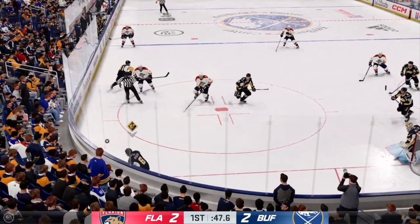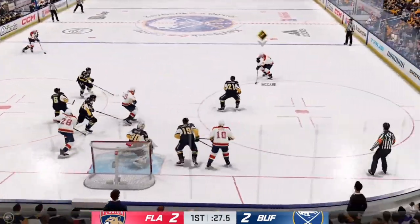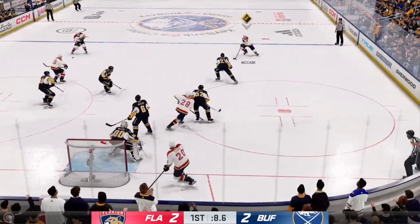Buffalo's got a hold of the puck. Florida's gained possession along the boards. Takes the feed at the back end. Across the point. And he slides it quickly to McCabe.